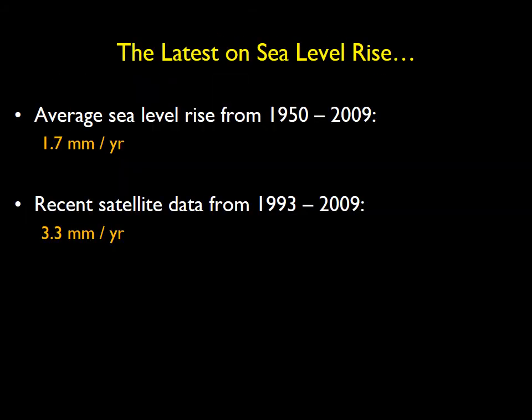Sea level rise is another area where we've been revising our estimates. Up through 2009, sea levels were rising on the average of about 1.7 millimeters per year. Recent data have shown that now, in fact, it's at about 3.3 millimeters per year. So, again, this is a sort of positive feedback mechanism.